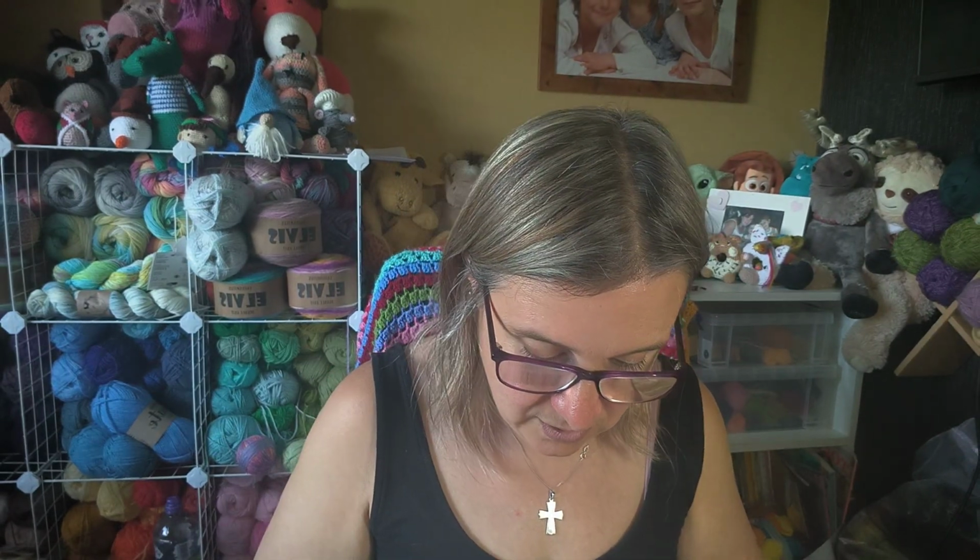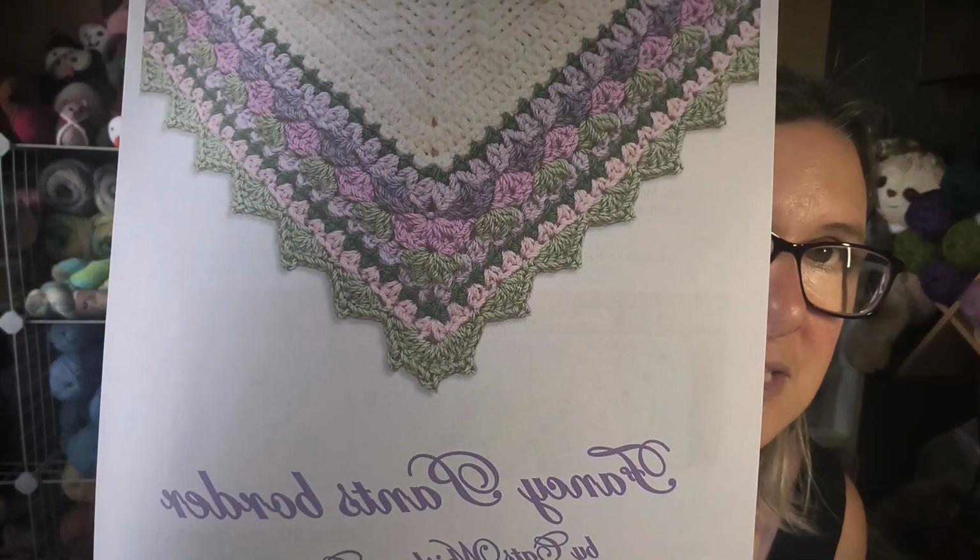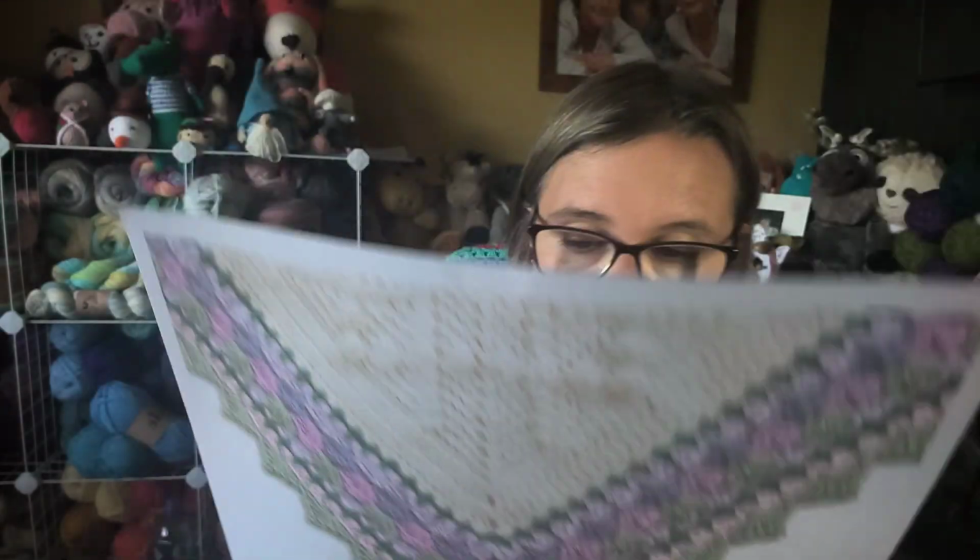And then I've chosen this because I thought it was a really nice border, and I don't, you know, we kind of bark on about blankets and things, but we don't really take much notice of borders. But I really like this border, so I printed it off to show you, seeing as it was free. And the important information is to read before starting.